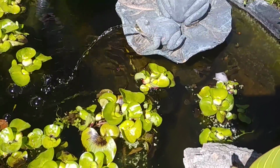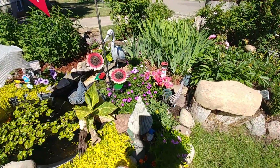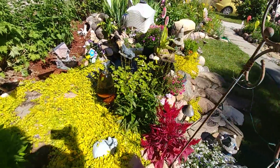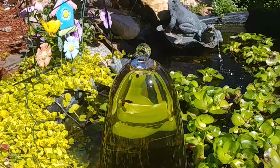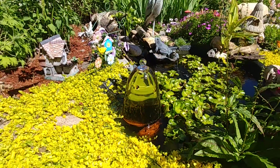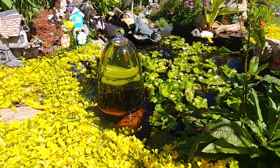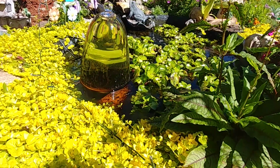There's guppies everywhere. They're in the stream. Look at that beautiful pink lily. Let me see. I'll show you the guppies in the stream. And that glass orb has a snail. A snail has crawled into the orb. That's super cool. And the guppies can come and go. I haven't had to clean that glass yet. It seems to be doing good.